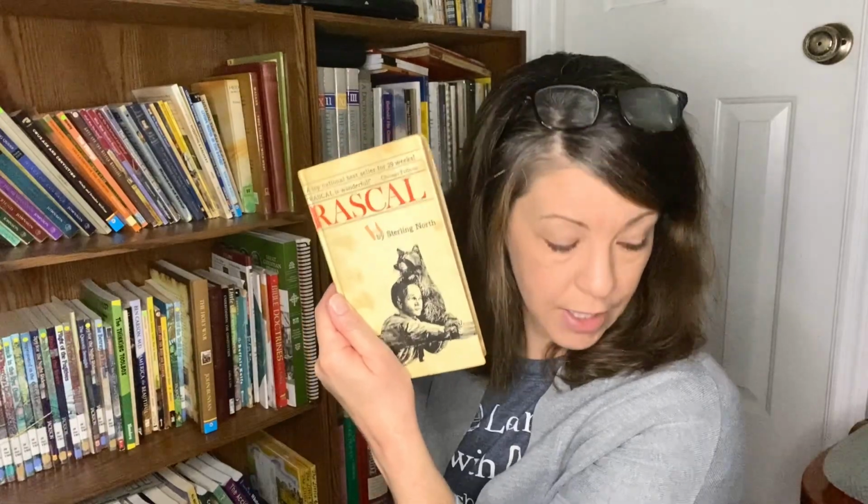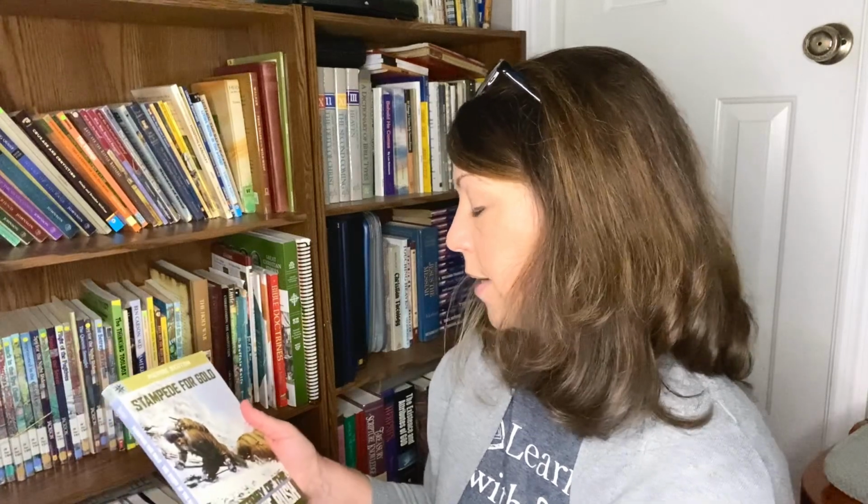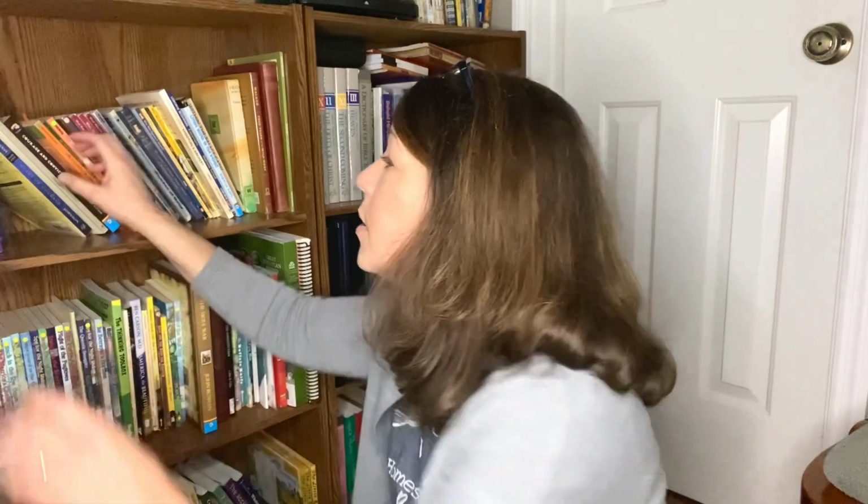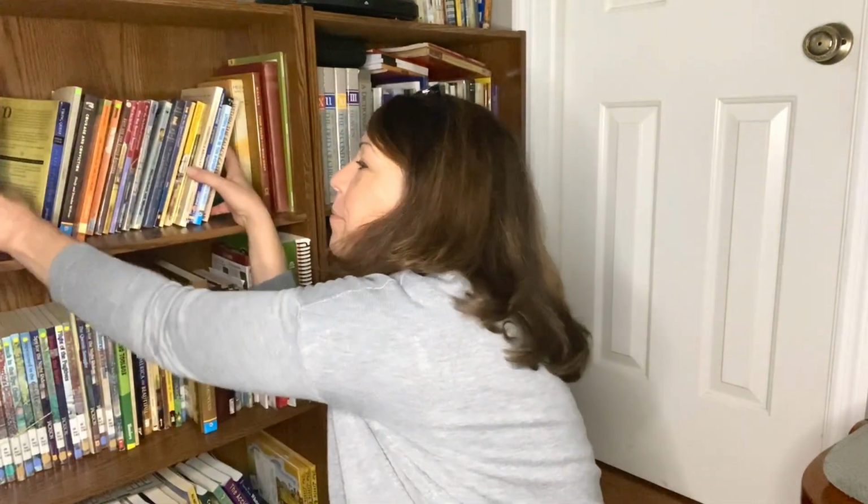My son just read this book this past year, and it was really good. This is a family favorite, so I'm not ready to get rid of that. I bought several of these books. They are put out by Sterling Point Books, different things in history. This is the Klondike Rush, so this must have been the Canadian Gold Rush fever. I don't even know if anybody's actually read this. So I'm going to put this in the not-sure-what-to-do pile.